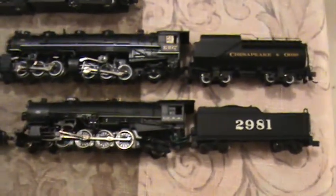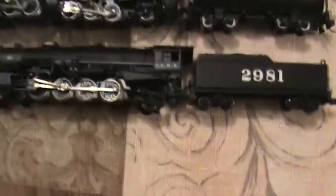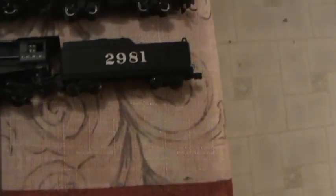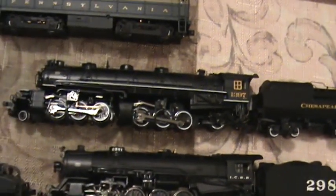Another Spectrum engine. In fact, actually, I'll go ahead and summarize. Both of these are Spectrum, and both of these are DCC equipped. We've got the USRA Light Mountain, Illinois Central 2981. And then we have a classic Chesapeake and Ohio H4 1397.